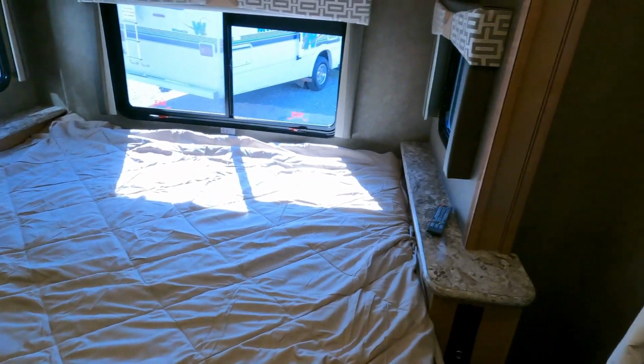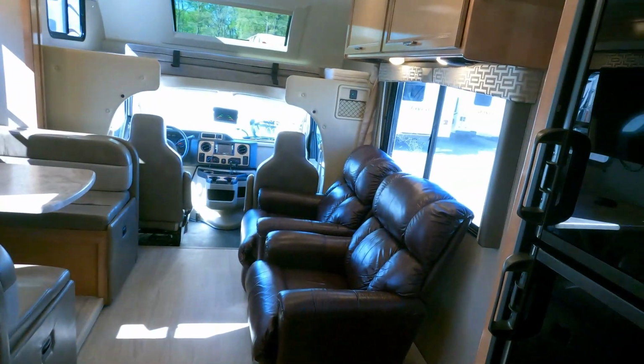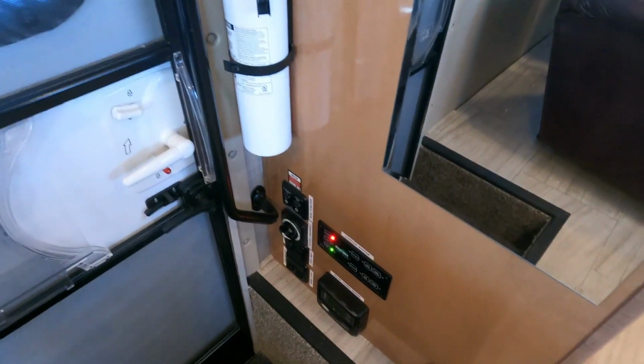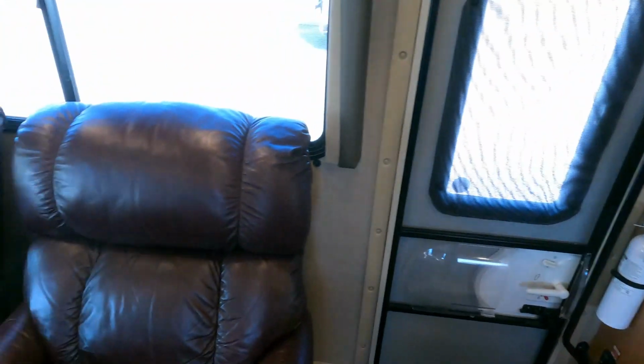Crazy, guys. Just a ton of equipment. All your controls are right by the door for your leveling jacks and your rear stabilizers, as well as your power awning, and your solar is all right there when you first come in, and somebody went crazy with a label maker and labeled everything for you, so it makes it a lot easier.